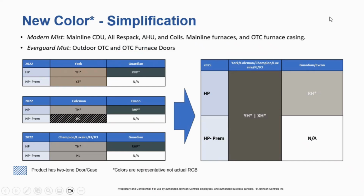Another change that's going to be coming, and this is a running change. So I don't know when it's going to happen. It's going to happen at some point in time. They're changing the color. So the color is all going to be the same, whether it be a York or a Luxair, it's going to be the same color. And they will both be a different color. It will be what's called a modern mist, which is a grayish color, which the slide here doesn't give the true color of what it's going to be, but it is a darker gray.